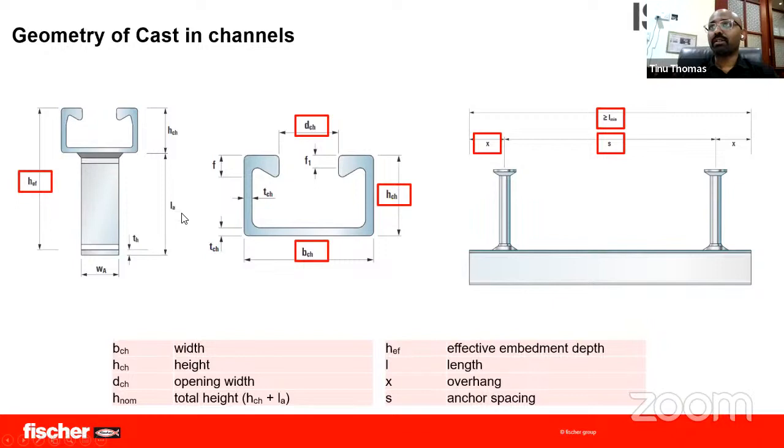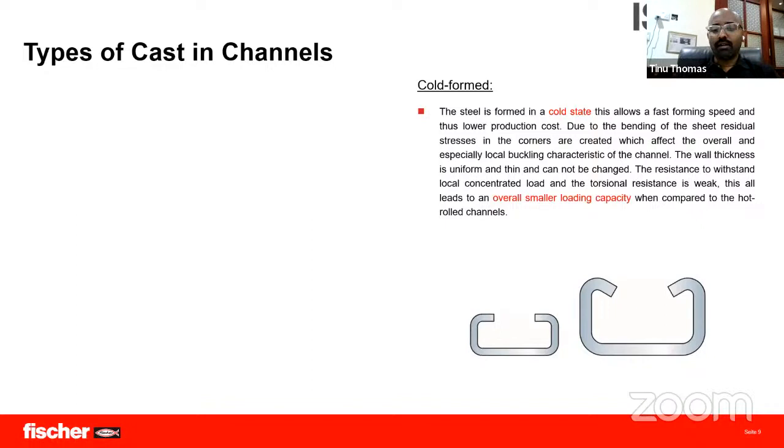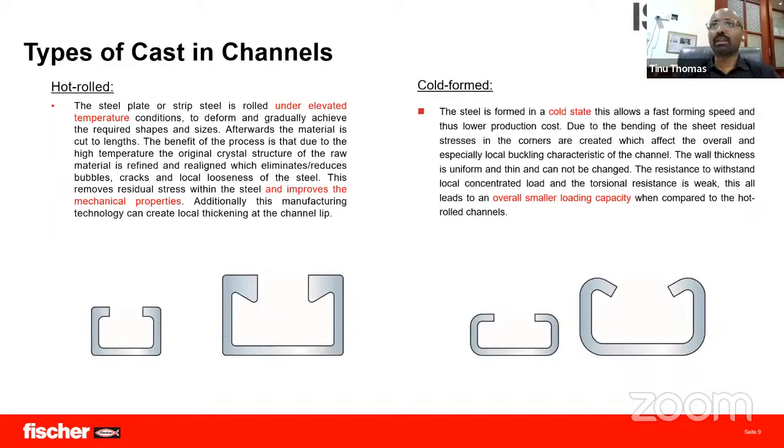There are different types of cast-in channels: cold formed and hot rolled. From the name itself, I'm sure you can make out what the difference is. The main advantage of cold formed is that the process is faster because there's no effect of heat. You just take a sheet, bend it and cold form. Whereas in hot rolled, you need to roll the steel at elevated temperature. Here you have the advantage of changing the shape. For example, a cold formed section will always have the same thickness all around it, whereas in hot rolled, we have the possibility of strengthening certain areas.